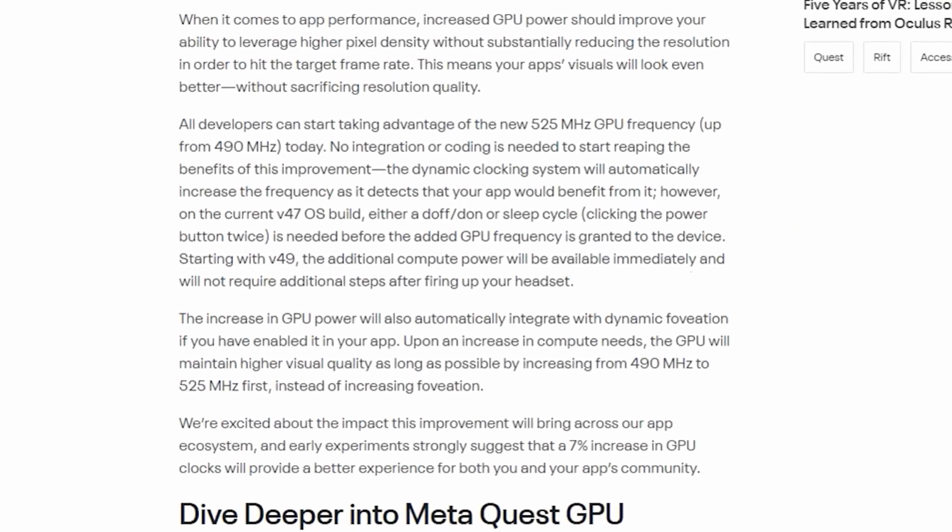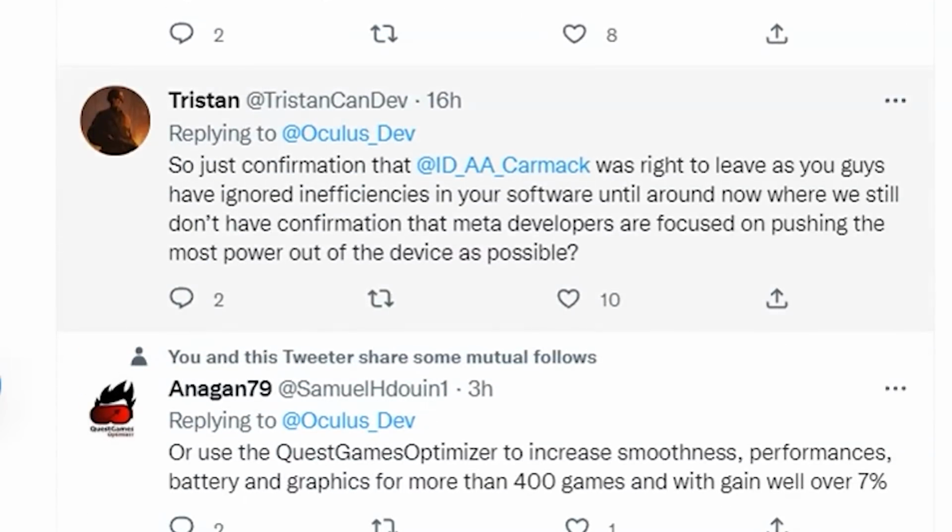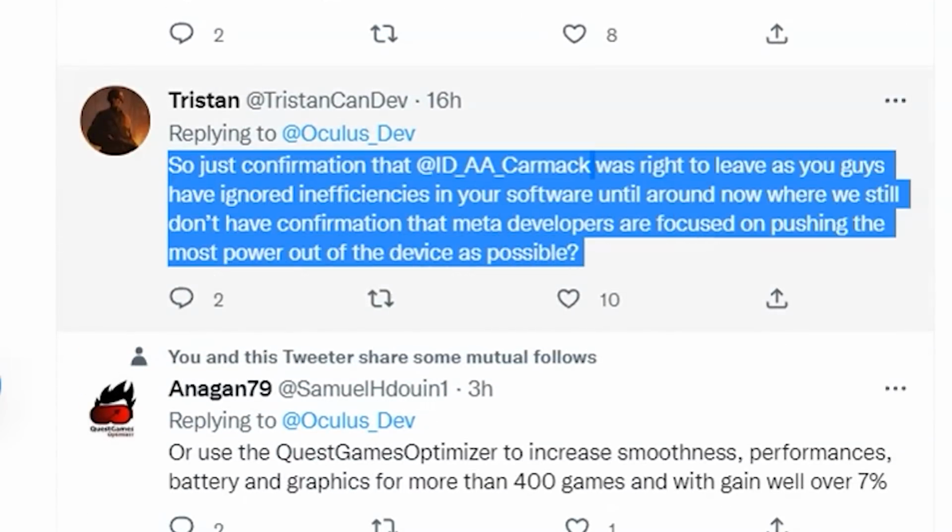And a shout out to Tristan on Twitter for calling them out about Carmack leaving and Meta's inefficiencies, which Carmack stated and moaned about as he walked out the door.